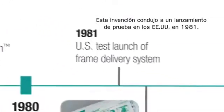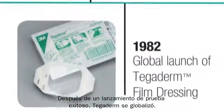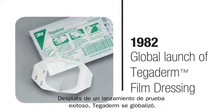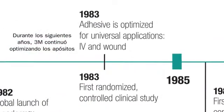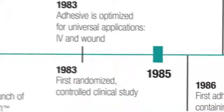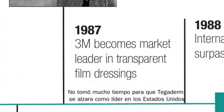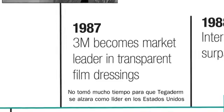This invention led to a U.S. test launch in 1981. After a successful test launch, Tegaderm went global. Over the next few years, 3M kept optimizing the dressings to meet customer needs. It didn't take long for Tegaderm to rise to the top in the United States.